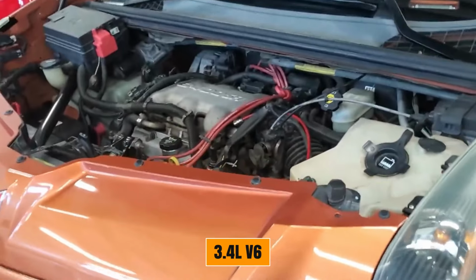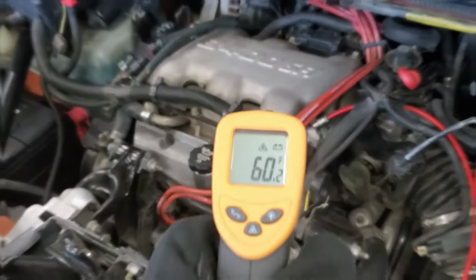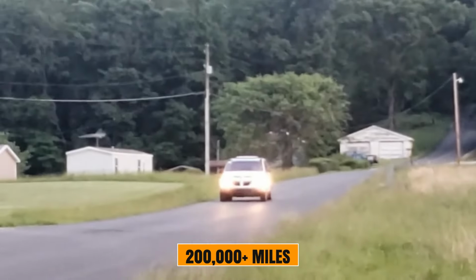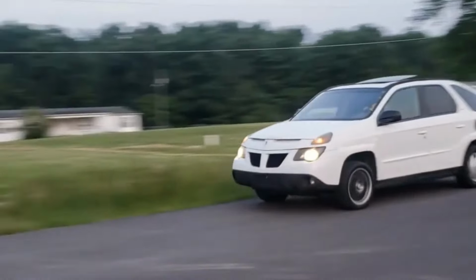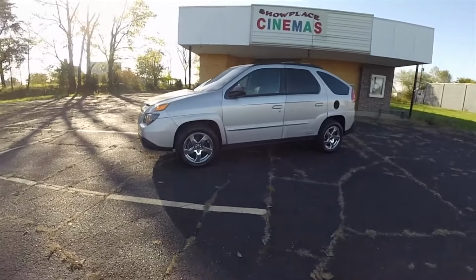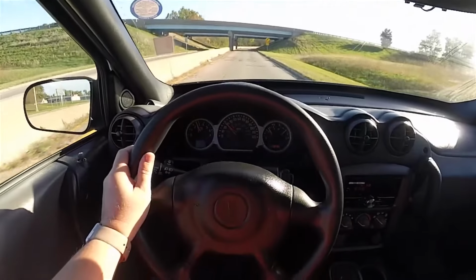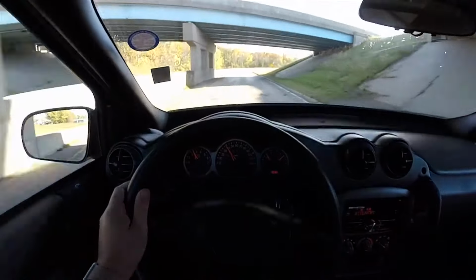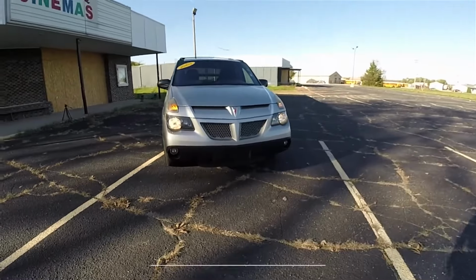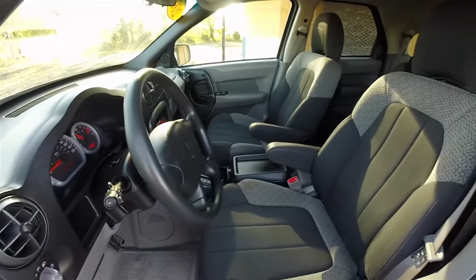That 3.4-liter V6 pumping out 185 horsepower wasn't exciting, but it ran like clockwork. 200,000 plus miles without breaking a sweat. The real genius? Details everyone mocked. Factory tent that attached to the rear hatch. Removable cooler built into the console. Hidden air compressor. Completely flat load floor for camping. While critics laughed, the all-wheel drive system delivered genuine capability, and owners kept driving them and driving them.